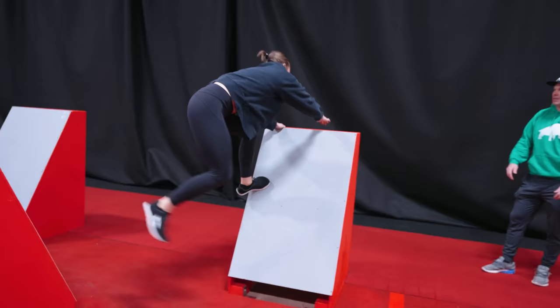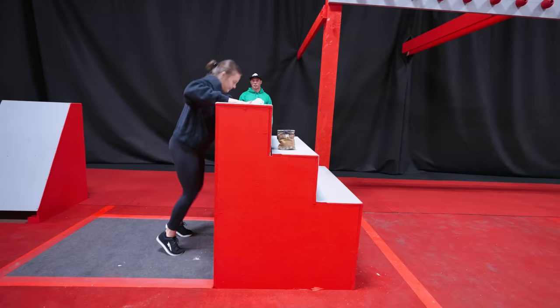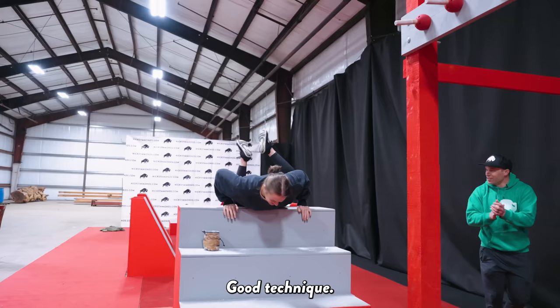Nice, Maddie. She's through obstacle one. That's the one you were most nervous about. You crushed that. Big vertical jump. Explode. Nice. Good technique. Good technique.